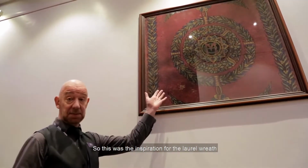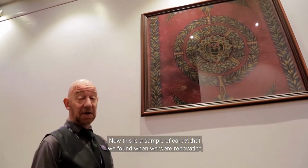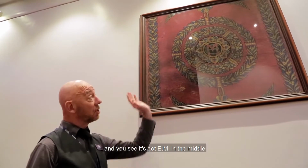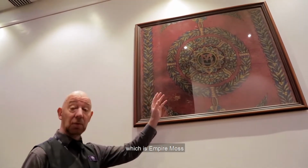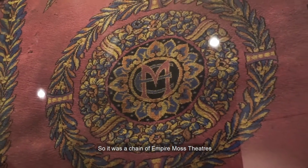So this was the inspiration for the laurel wreath. Now this is a sample of carpet that we found when we were renovating, and you see it's got EM in the middle, which is Empire Moss. So it was a chain of Empire Moss theatres.